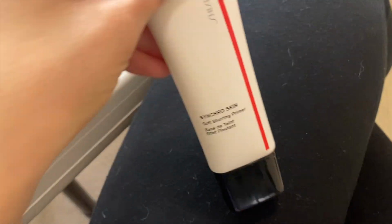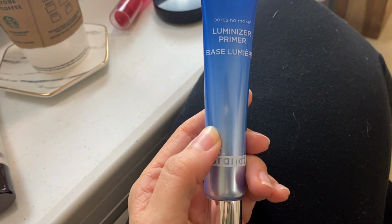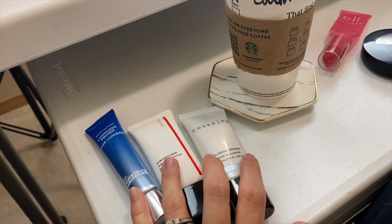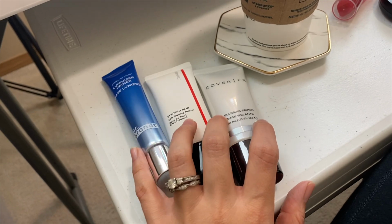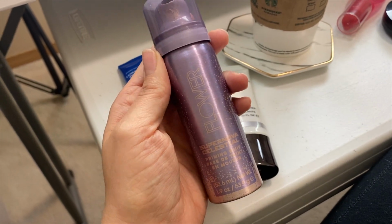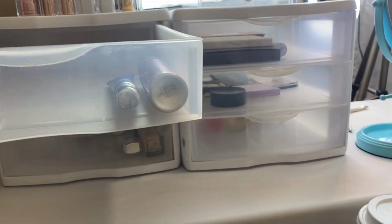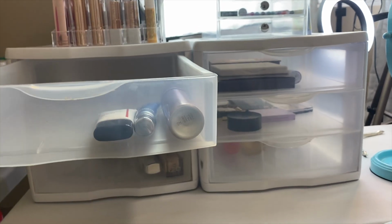Primer drawer is hard for me because my skin has changed so much. I've got good primers in here, but the only one I really wouldn't use is this. Oh, this is illuminizing. For some reason I thought these pore ones were mattifying, but they're just blurring. I could honestly use that. I have large pores. This is new to my collection. I do really like this. So I think I will actually keep all of the primers.